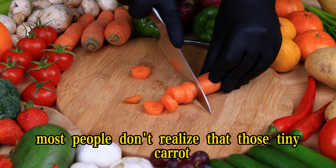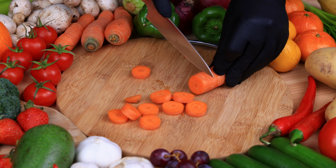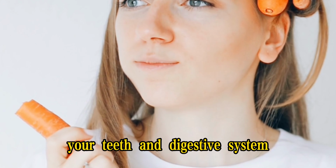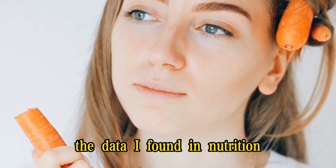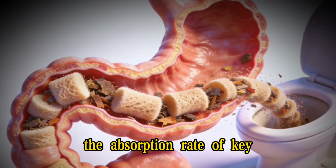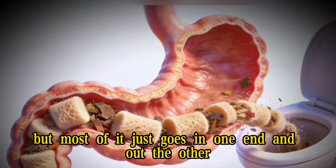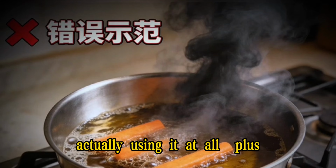There's a huge misconception when it comes to the way we eat. Most people don't realize that those tiny carrot cell walls are way tougher than they look. They're like a heavy-duty nutritional vault. When you eat them raw or just juice them, your teeth and digestive system can't even crack that vault open. The data I found in nutrition journals honestly blew my mind. When you eat carrots raw, the absorption rate of key nutrients is abysmally low. You think you're getting your vitamins, but most of it just goes in one end and out the other. Your body isn't actually using it at all.